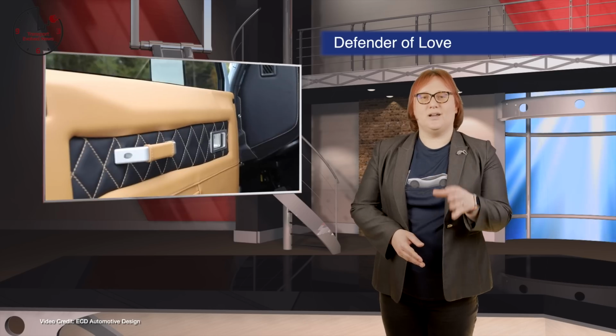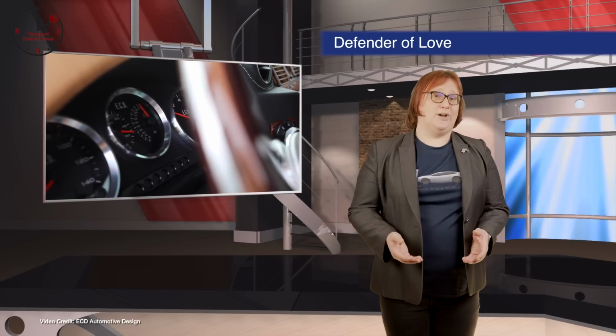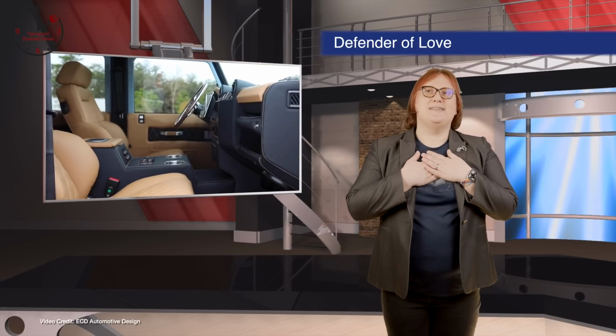And while I don't like the interior, because I think Land Rovers should be functional, not flashy, I think I speak for both myself and Kate Walton-Elliott when I say, be still our beating hearts.